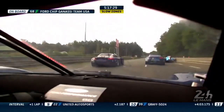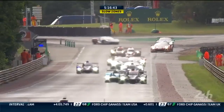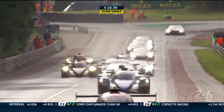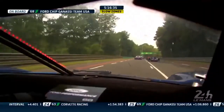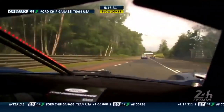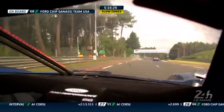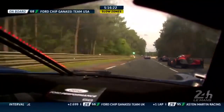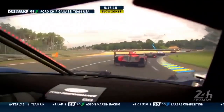Yeah, the Ginetta going aggressively, and fourth in the GTE Pro race, absolutely nose to tail. There is Harry Tinknell, third from the back, fourth from the back now, behind the weaving Aston Martin, the number 90 TF Sport car. We're on board with number 68. This is Dirk Muller, he's in third position. Sunshine behind him. There goes one of the LMP2 cars rattling through and into Indianapolis.